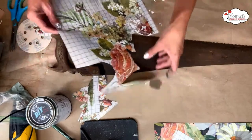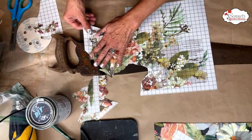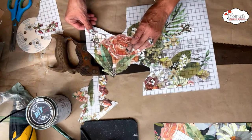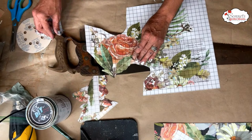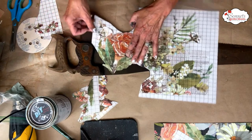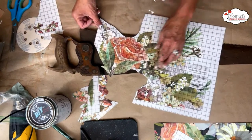All right, so now let's play around with this. Anne says, did you see the Christmas trees made out of secondhand saws? I have not. I would love to see them though. That sounds very interesting.